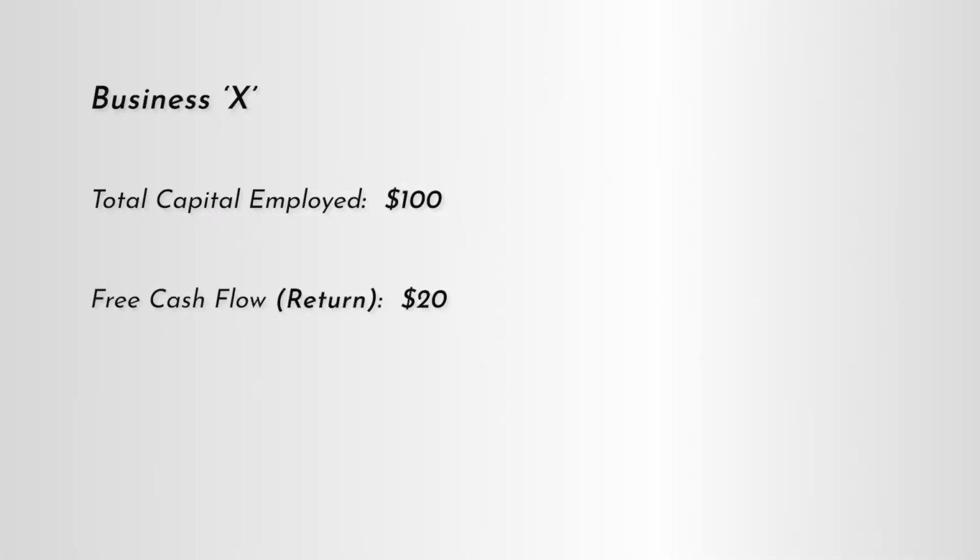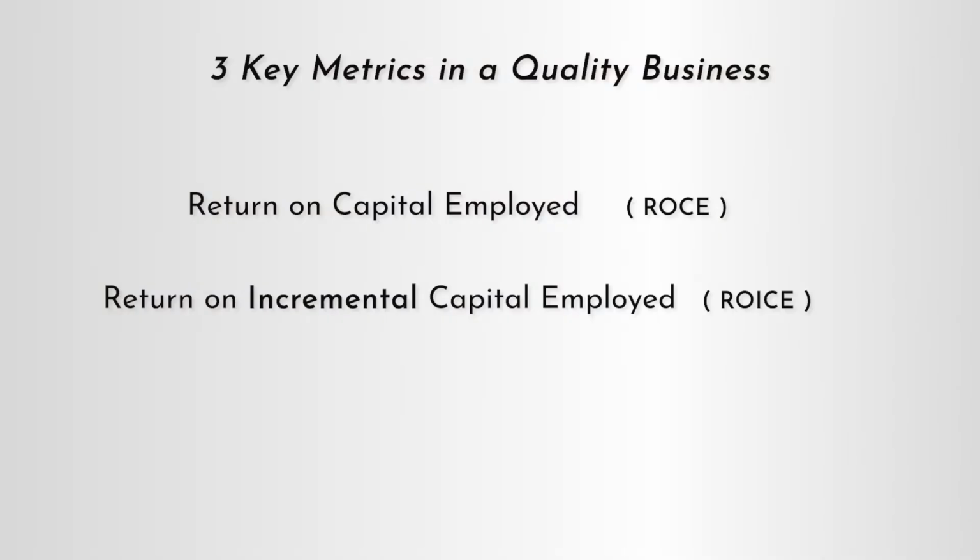Now for the return, we'll say the business generated $20 in free cash flow. For the return, you can use net income, operating cash flow, free cash flow, or any sort of bottom line figure that's most relevant to the business you're looking at. So if we have $100 in total capital employed and the business generated $20 of free cash flow, then the return on capital employed is 20%, which is really, really good. So that's step 1. The next step is we need to determine the company's return on incremental capital employed.